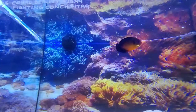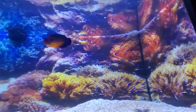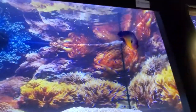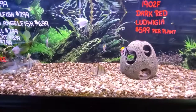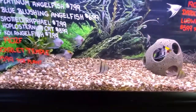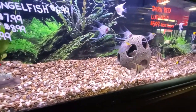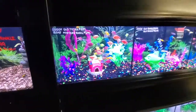Yeah, you just want to be careful. Look at the colors on this one. It's like orange and blue. And he stepped on it. Hello, Mr. Fish. Don't swim away. Don't swim away. Angel fish. Yeah, my grandpa's been up. Okay, and then we're back over at these ones.